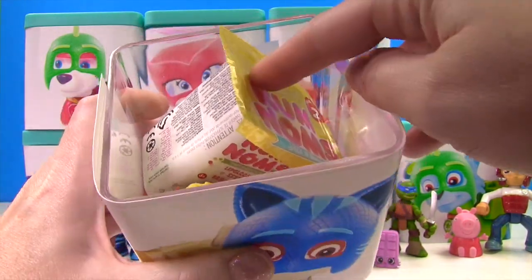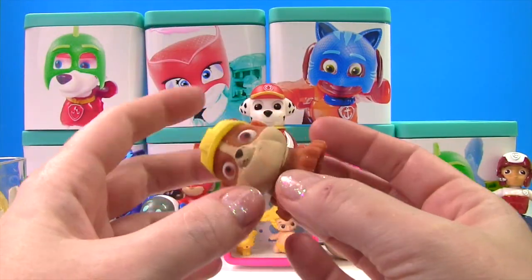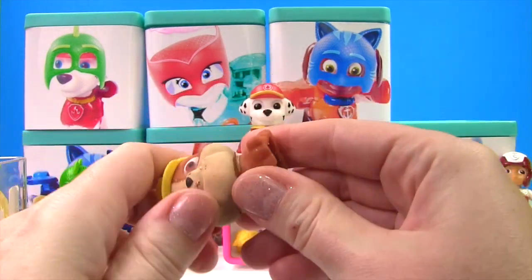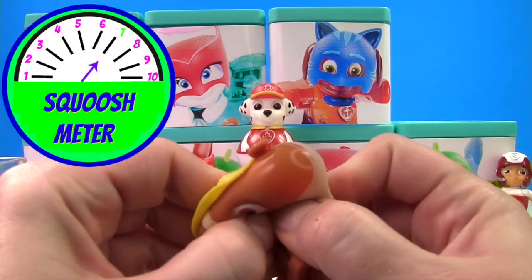Ooh, I see some Num Noms. I see some Sour Patch Kids. And I see Rubble. This is a Rubble Mash'em. Let's give him a good squish. There's the bubble. And another squish. Well, he's pretty stretchy and squishy. So on the squish meter, he gets a 7.